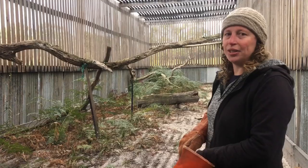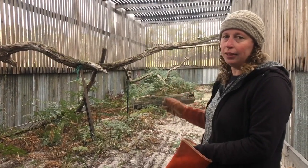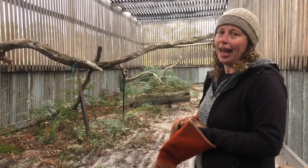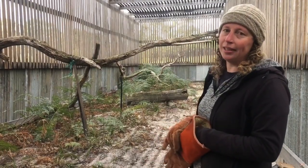So we've just crept into the bird of prey enclosure, and what we're going to do today is catch this peregrine falcon. It's going to go into another aviary so that we can put the wedge-tailed eagle in here, and as you can see at the end we've got the release hatch, and hopefully over the next couple of days we can let her go.